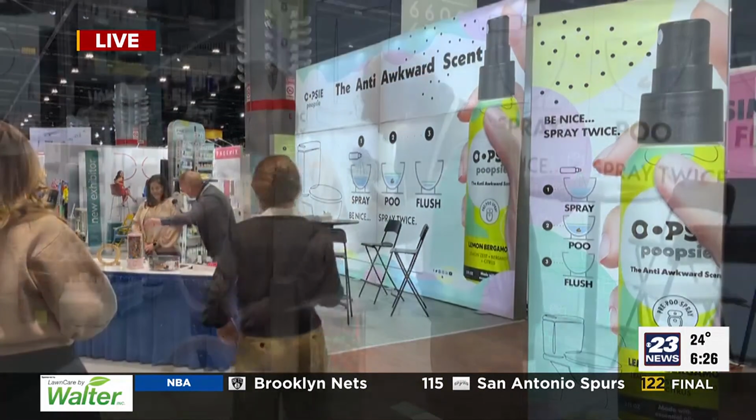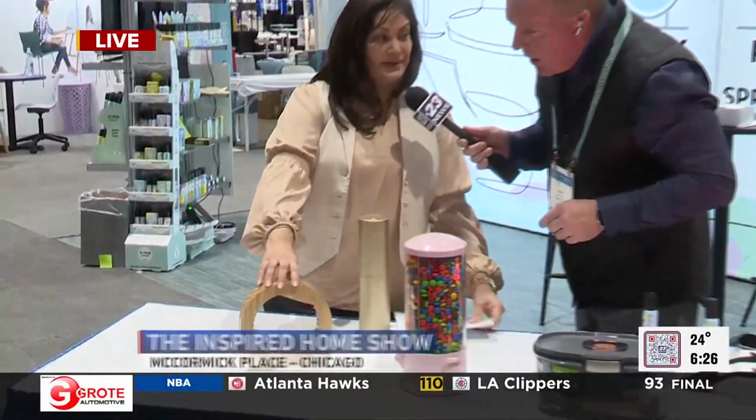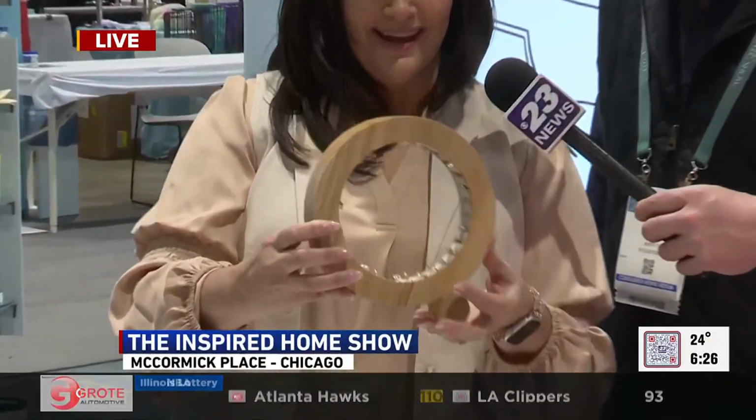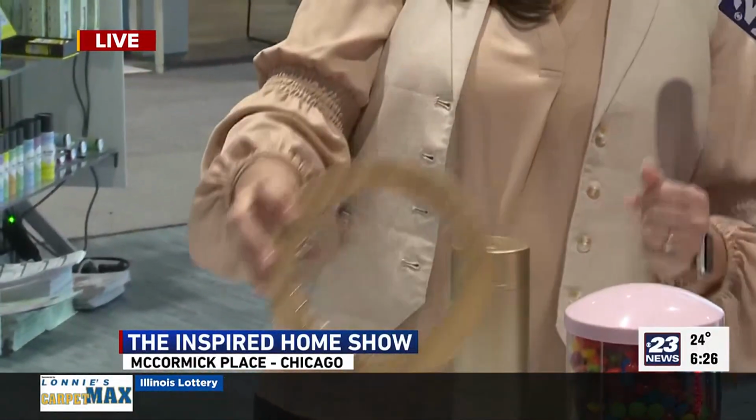Is this a ring holder? It is a ring holder. This is the Umbra ring holder. It's really design meets function. I don't own this many rings, but I know a lot of people that do. And it's really unique. It sits on your dresser, and it's actually a conversation piece.